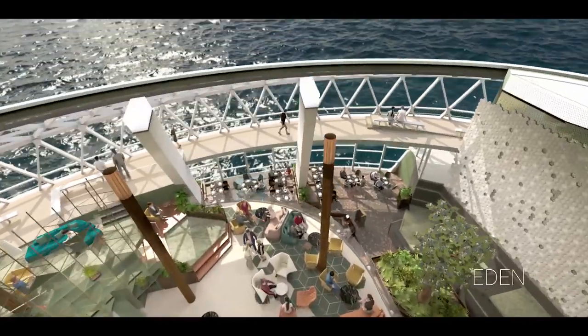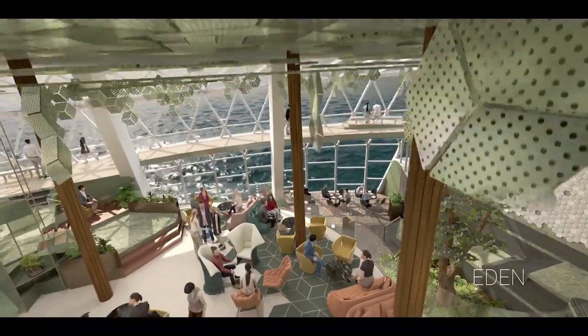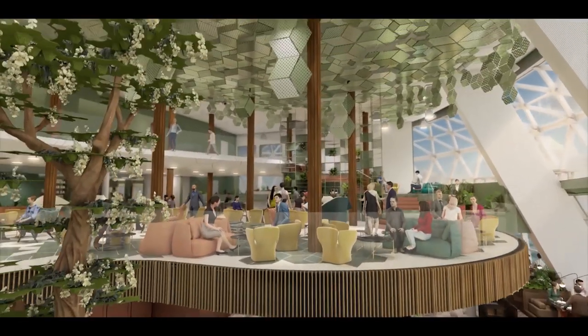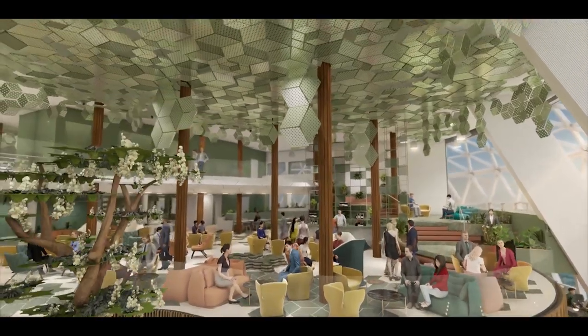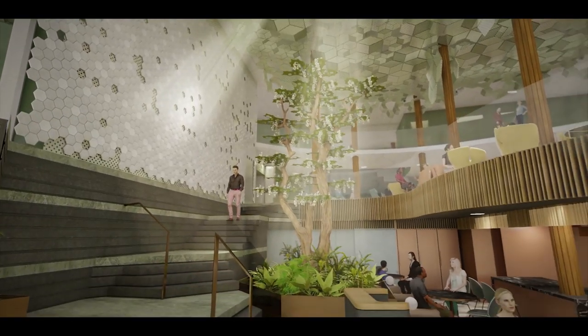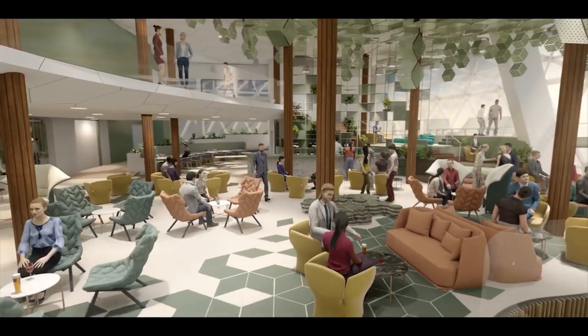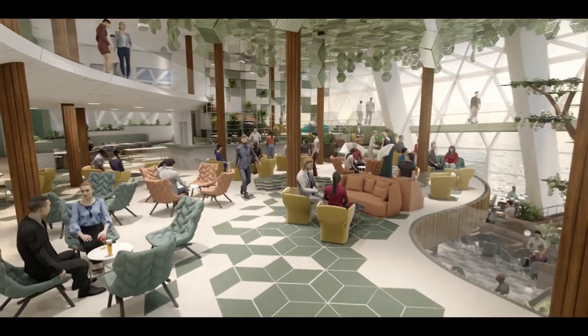Eden is a space that really is a defining space for the ship. It will have performance, it will have food and beverage, it'll have fantastic views of the ocean, it's a lounge. However, everything is raised to the level of an art. We didn't want to create a static room. We really wanted a space that was dynamic, and that in order to experience it, you had to move through it.